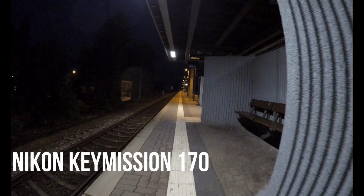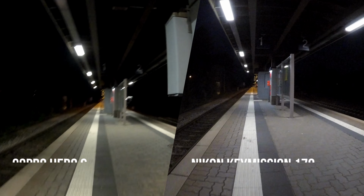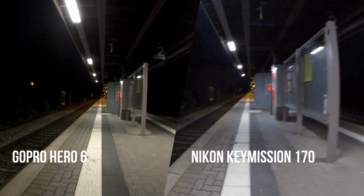The stabilization in low light on the GoPro was drastically reduced with the software update, to reduce blur, and therefore this is not a big issue for the comparison.